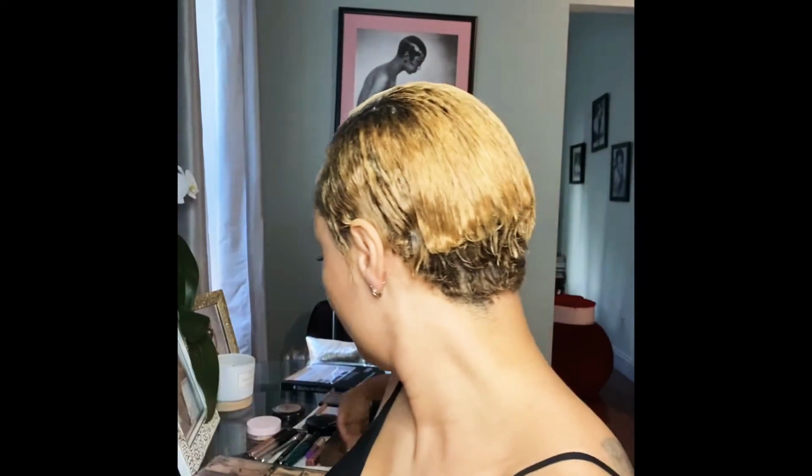I'm starting with the most bare face. I have on chapstick because my lips are crusty, but we're bare. I'll get closer. We're very bare. You guys see my pimple, all my freckles. All right, so we've established that.